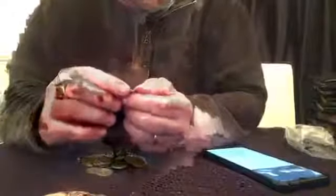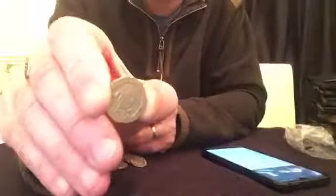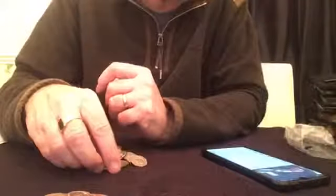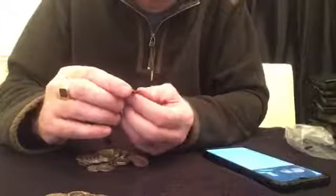John Benson is back. Did you manage to sort that all out in the end, John, in terms of your payment? There's a 1984, which is one of the years which is a lower mintage and worth keeping aside. How long are you away for, Belfast, before you're back?